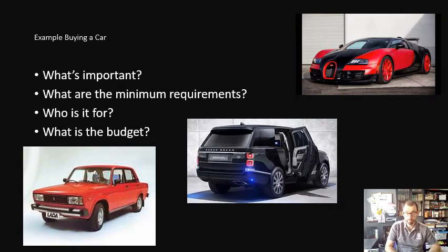Equally, I then thought, I want a family car, a nice big Range Rover. Once again, financially, probably not the right one. Also, probably not very good on fuel efficiency, so I looked at that. My budget's maybe not that high, and I've got a lovely Lada there. You guys won't have even heard of Ladas, but they're predominantly famous for being appalling cars.